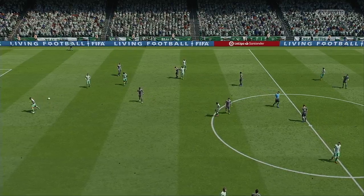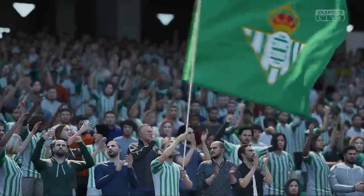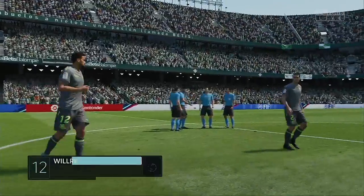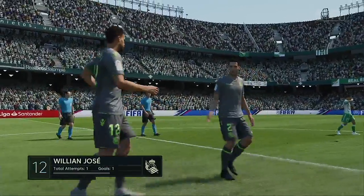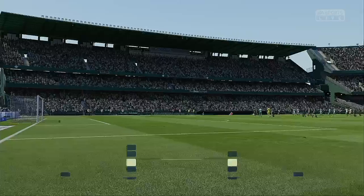Well, this is half-time, that's the whistle, and 2-1 is the score at this stage. I think that's a good performance, isn't it, Alan, from him in the first half? Got himself a goal, but he does need a little bit of a helping hand.